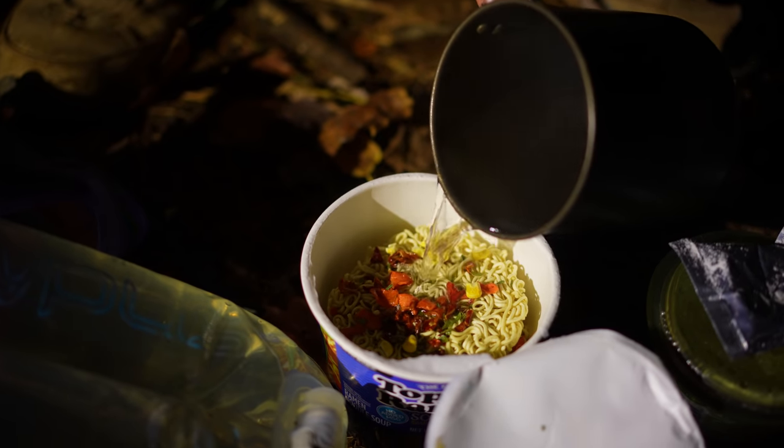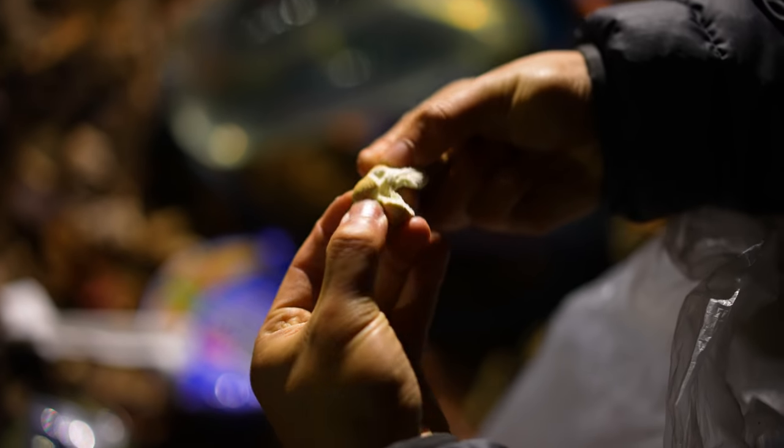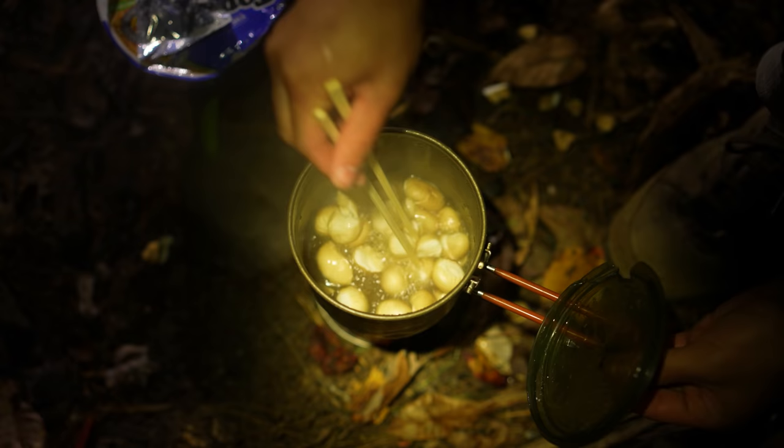Then I remembered I had something that would make the meal a little bit more exciting. So I almost forgot I was gonna add these beautiful puffballs to my noodles. I'm gonna tear each one open just to make sure it's fresh inside, and then add it in. Now, it was just a matter of boiling the puffballs to make sure they were cooked through.